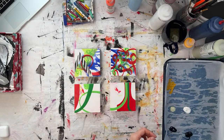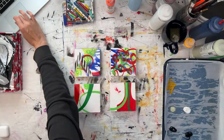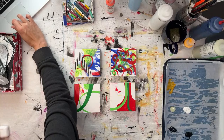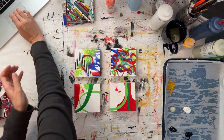I hope you don't mind that I'm going to switch it up from my sketchbook and try to do something. Well, we'll see what happens. If nothing else, I'll get some more layers on these. And give me one minute.